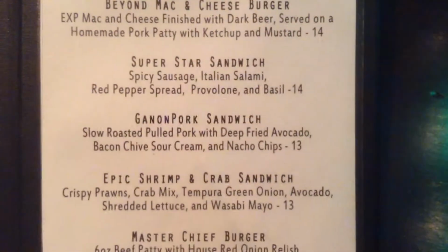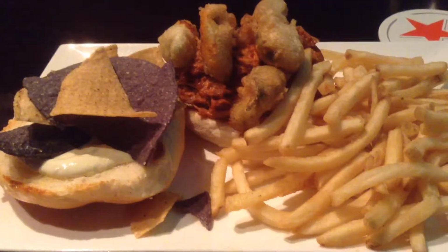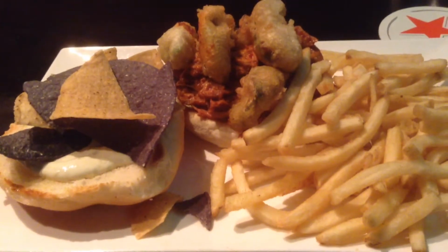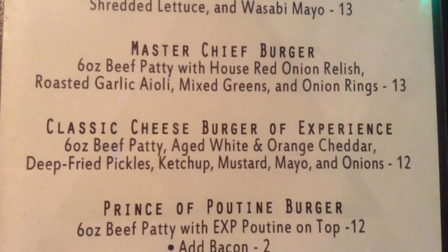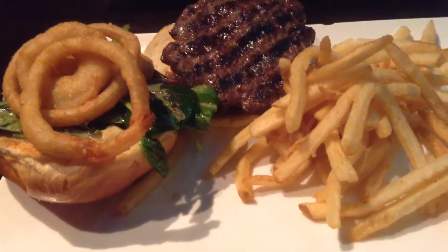And then I decided to order the Ganon pork sandwich. And there it is there. Those are deep-fried avocado wedges there on top of the pulled pork. And then my wife ordered the Master Chief burger, and she said it was delicious. And who could argue with that?